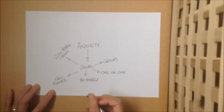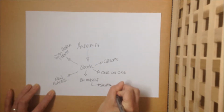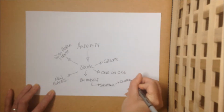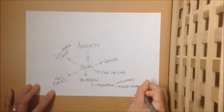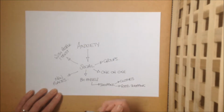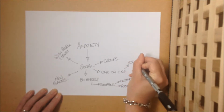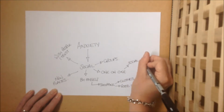So the biggest thing when I'm by myself is probably shopping. So let's say like clothes. I just wouldn't really do that by myself at all. Food shopping. Where else do you go by yourself? I'll come back to that. One-on-one is sort of social things. So again, social meetups.